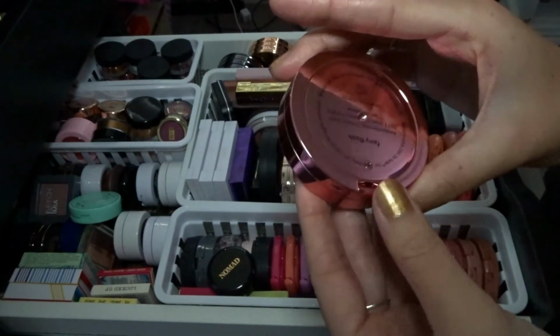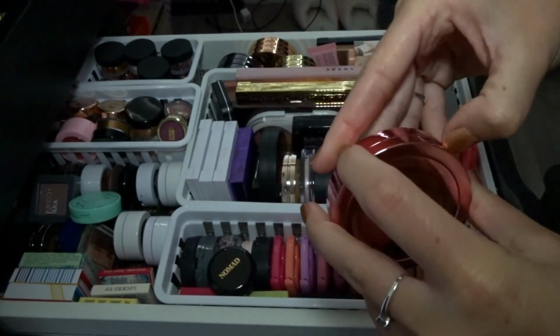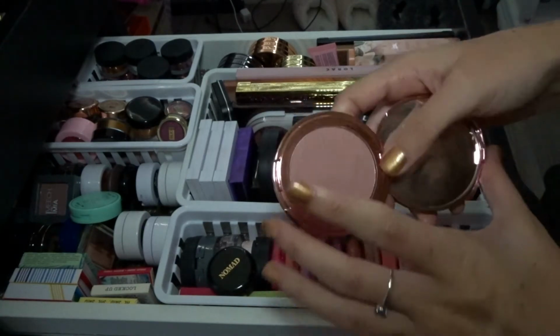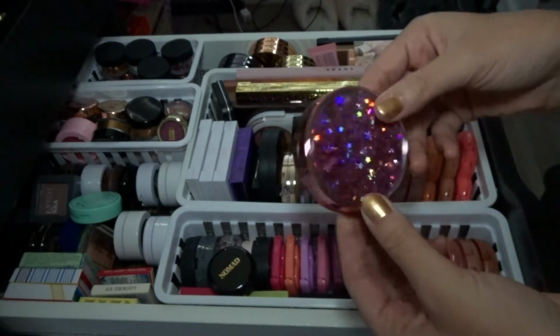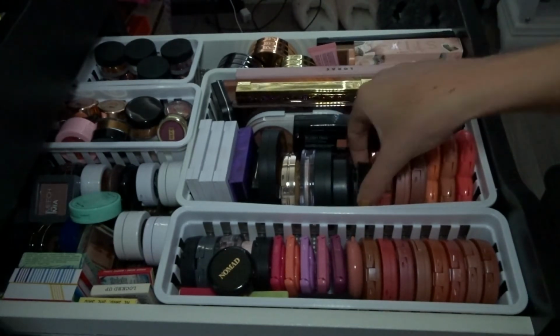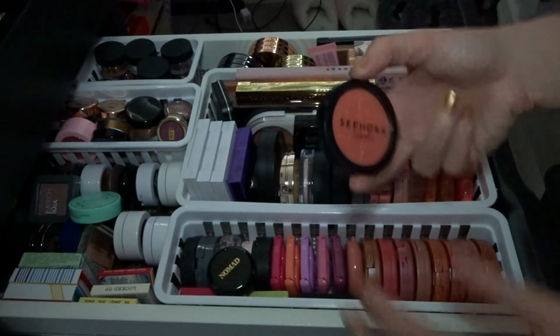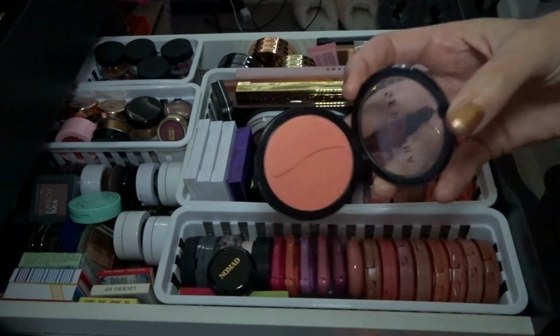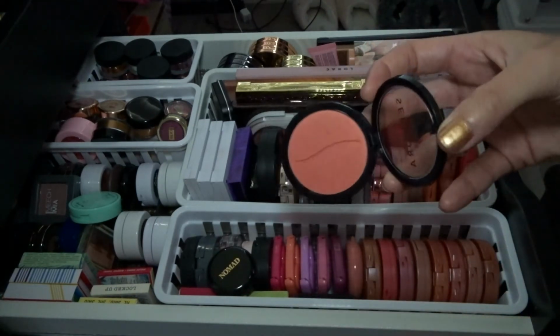And then I bought this one. This one is in Fairy Flush. This came out with their Fairy collection. I don't think you can get this one anymore, but I love the packaging. Then I have a Sephora blush. This one is in Sweet on You.